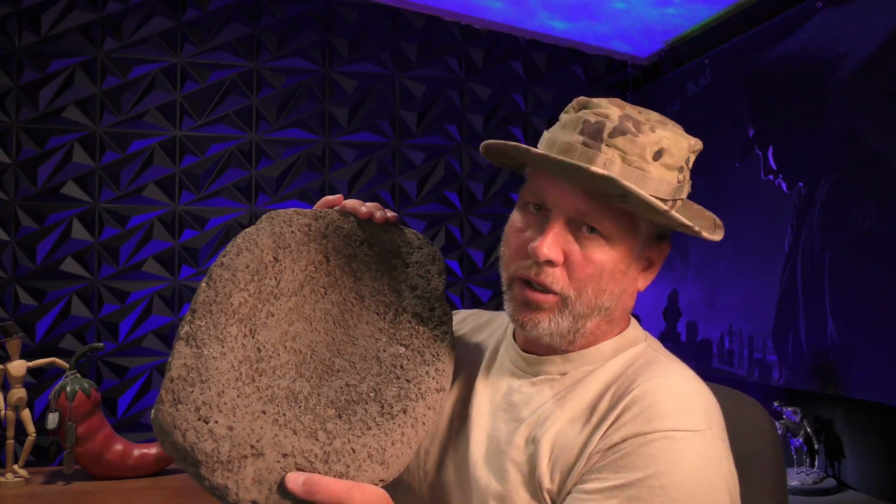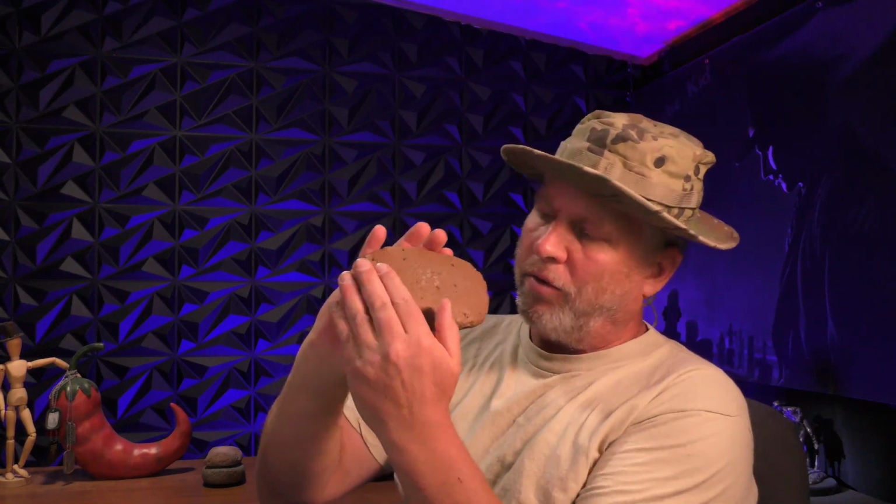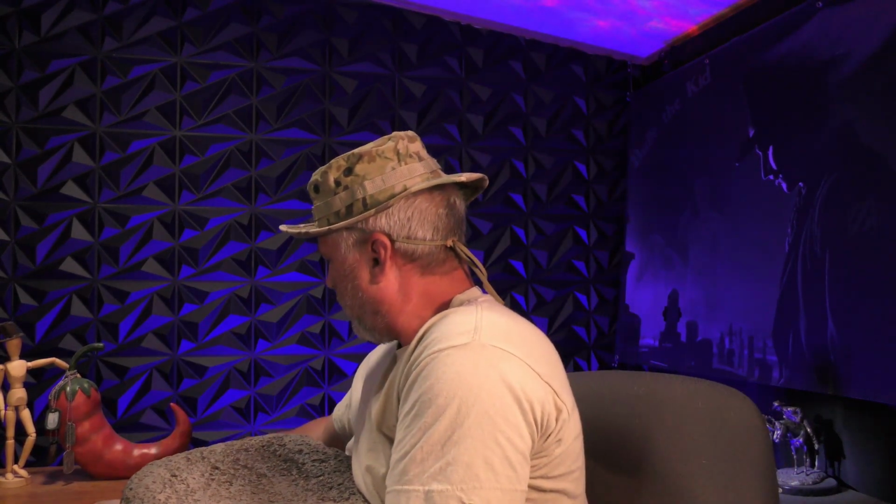It's what the ancient natives ground their corn in. And it's kind of heavy right now, and then I found a few of these monos, and they have a very flat surface on there. And I'll try to show you, but basically they would lay the corn here and just grind it back and forth. Here's another one, got a perfectly flat edge.